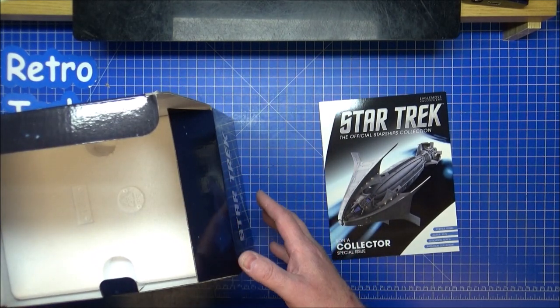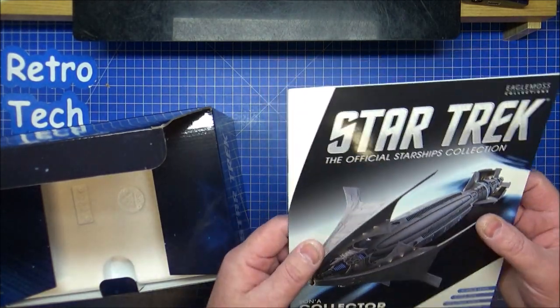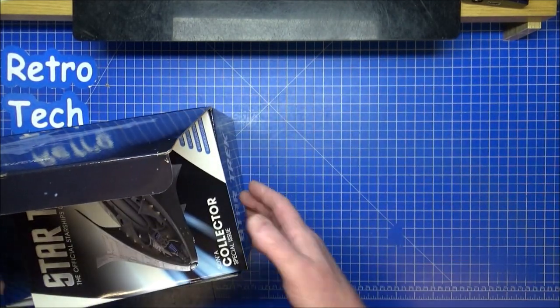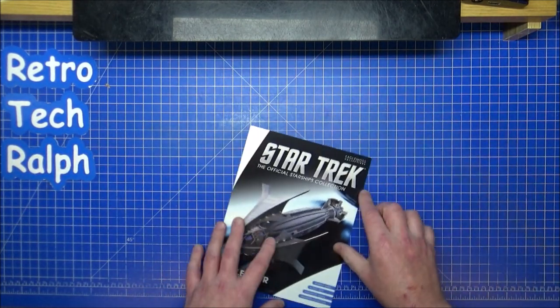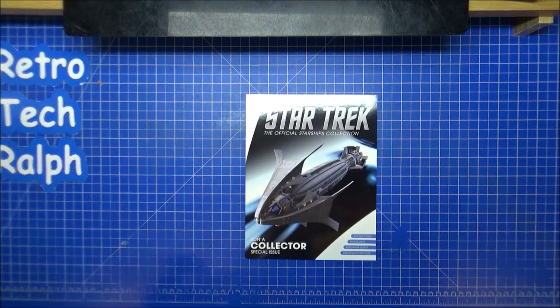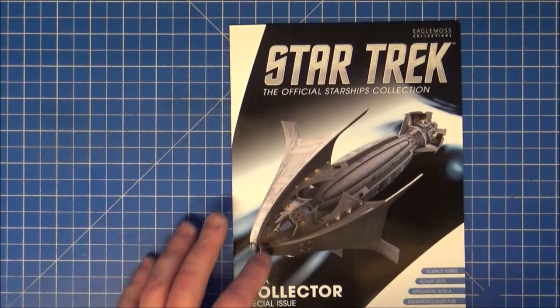I was expecting there would be no magazine with this, and then I'd have to complain to Eaglemoss. But they have gone down to the smaller scale ones, and this is nice because I can keep that with that and not have it separate with another binder on it, which is good. So let's get the lights down, let's have a look at the actual magazine.